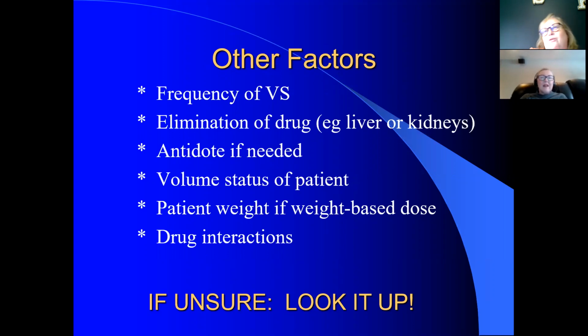So is there an antidote? We know that, for example, naloxone is an antidote for opioid use. All kinds of drugs have antidotes. We need to know what that is. We need to always be careful looking at the volume status of our patient. Are they hypovolemic, hypervolemic? Have they third spaced a lot of fluid? And sometimes that happens. If we're doing weight-based, we need to have that patient weight. There's a bed scale. We also need to know, again, remember we talked about this, are we using ideal weight or actual weight? If we're using actual weight, are we using their initial weight?